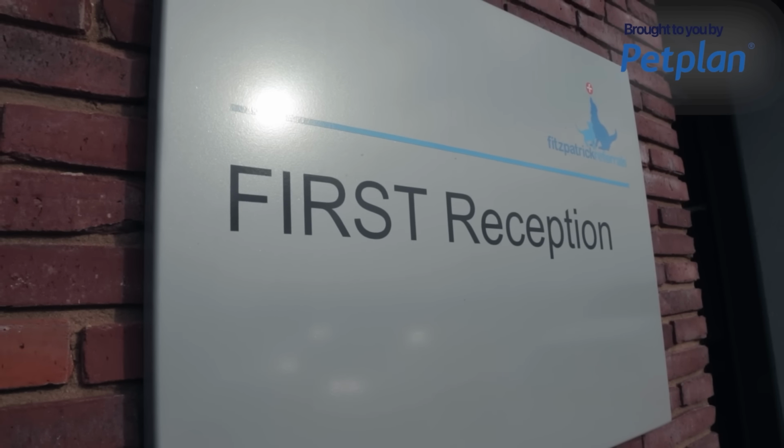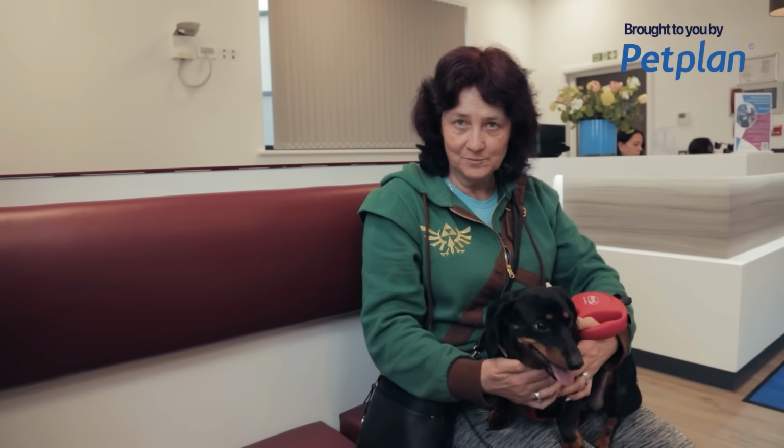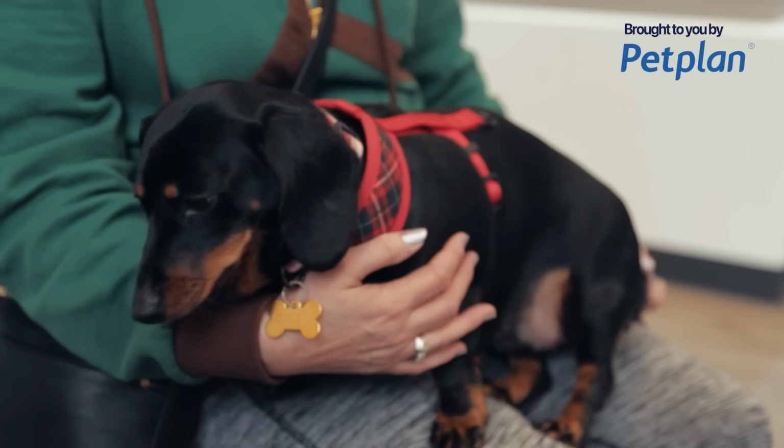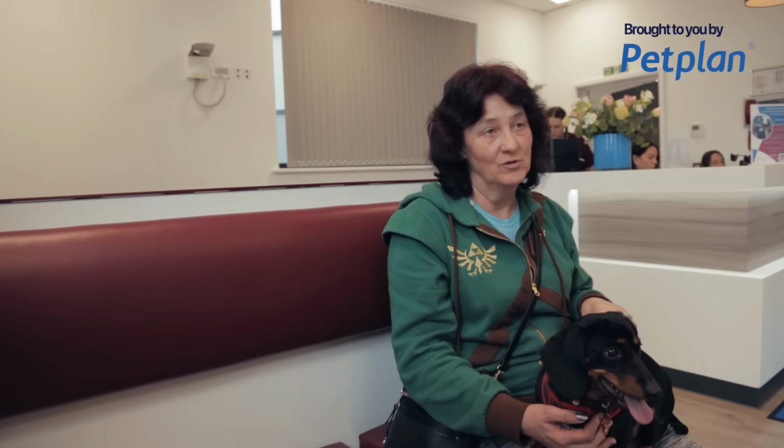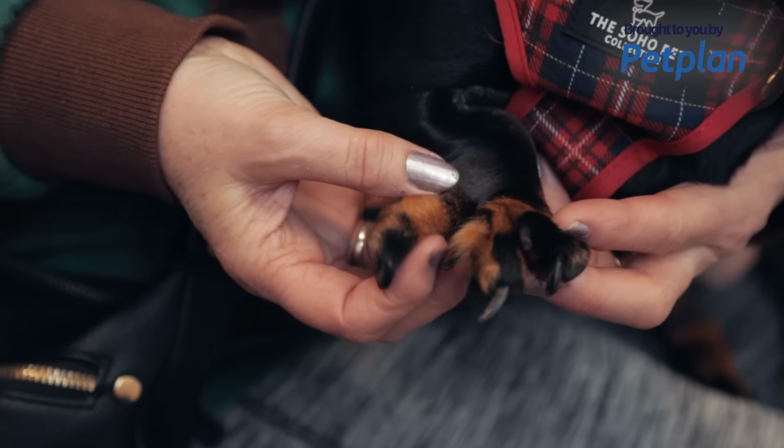My name is Mary and this is Pichu. We've come from Northern Ireland. About 7 hours by boat, well 2.5, and then about 7 hours driving.